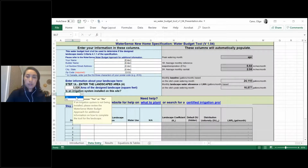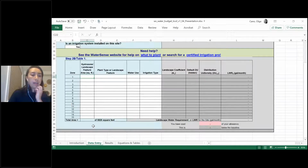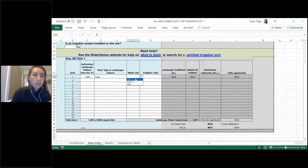And so the first exercise will go with yes. Is there an irrigation system installed? Yes. And then we'll come down here and start breaking down the areas. Naturally, we want all of these area breakdowns to add up to the total landscape area so that everything is accounted for. So we're going to say we have about 1,000 square feet of trees. Just for practicality, I rounded these numbers so that you can walk through them. I'm going to say they have a low water use.